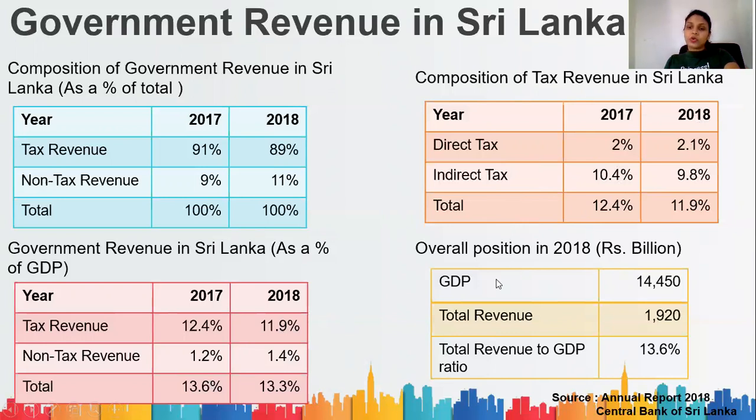Overall position, so in 2018, our GDP was 14,450 billion. Total revenue was 1,920 billion, whereas the total revenue to GDP was 13.6. I'm sorry, 13.3%. Okay, yes, 13.3%.